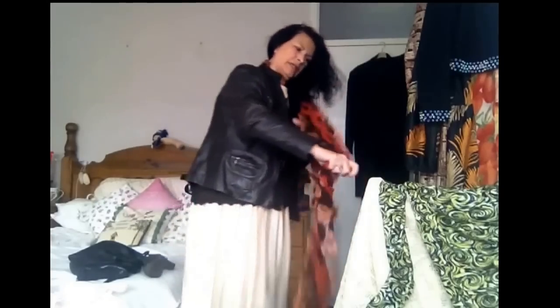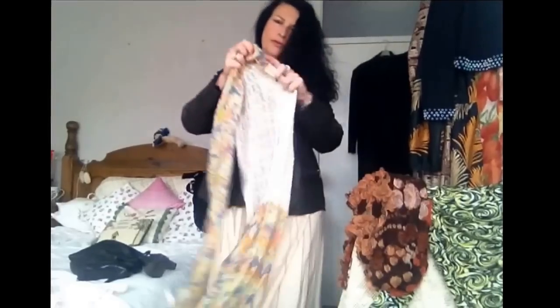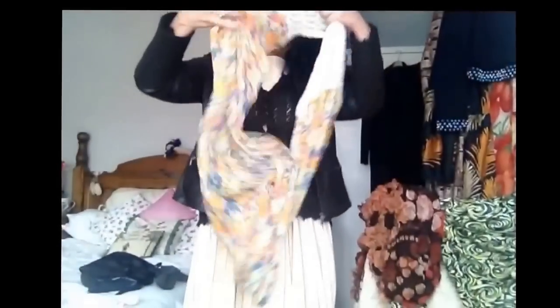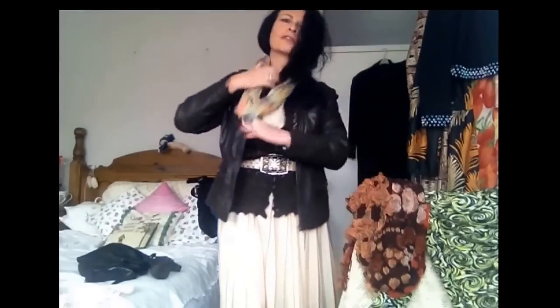The one I bought the other day, the one that goes round and round with the cream lace on it. So let's try teaming it up with this. Getting the hang of this now. So there you go.